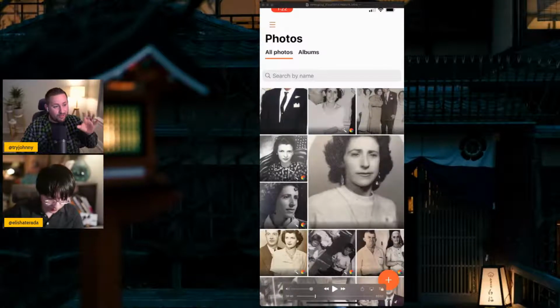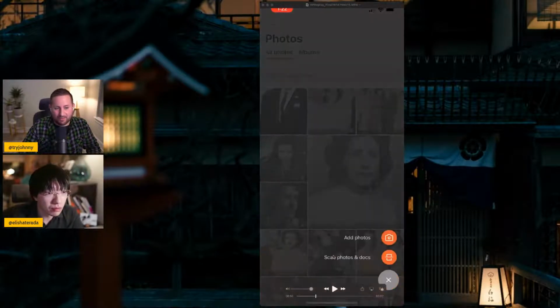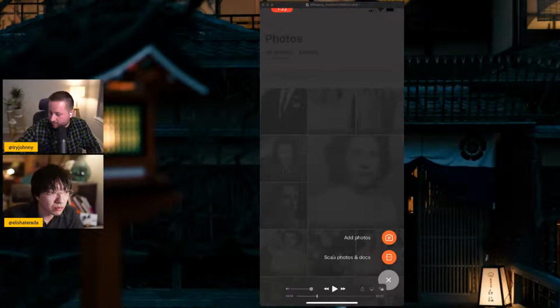So these are the real photos that I put into my app. I'm not scared of showing this. I just think it's amazing. So I put in a bunch of photos. You click on add photos and then you select any camera photos you have on your phone. So I went to my Google Photos, where we store all of ours.